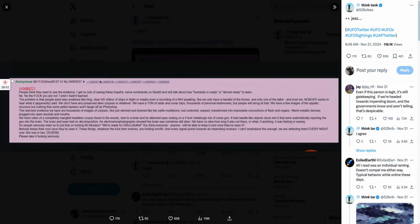The real best evidence we have are thousands of images of corpses, not just skinned and drained like the cattle mutilations, but contorted, warped, transformed into impossible concoctions of flesh and organs, weird metallic devices plugged into open wounds and mouths.